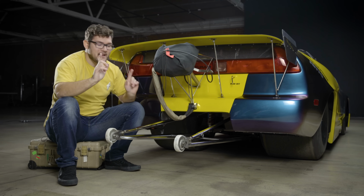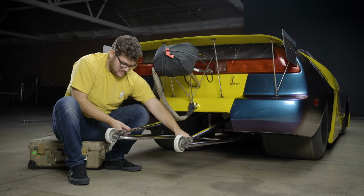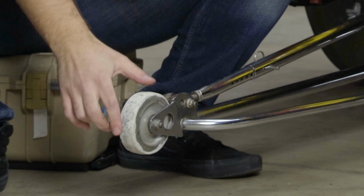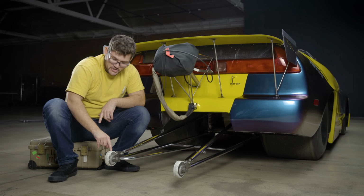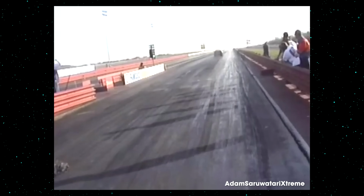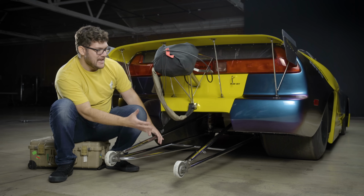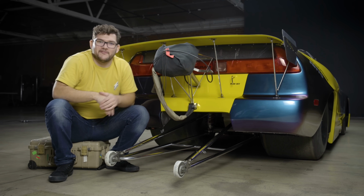It actually goes a lot lower than this, which I shall now demonstrate. I got Adam's permission to do this, so don't flame me in the comments. You'll notice that the wheels here are white and they do not come like that. This is years of shoe polish blotted on here. And why they do that is when the car launches, they can see for how long the car will wheelie and if it's kind of squirrely at all. And that tells the crew a lot about what the car is doing at launch. If it didn't have it, the car would just probably do a wheel stand and just destroy itself on re-entry.